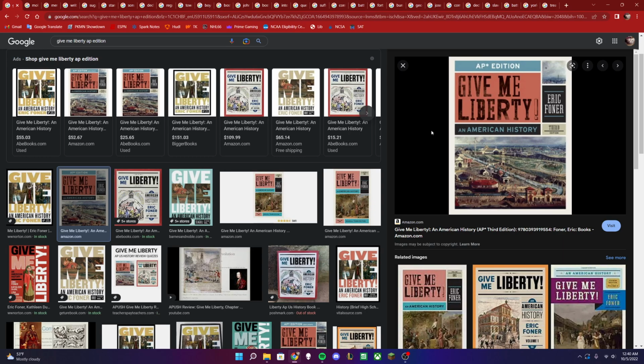It's a new series, or it might be a series, I don't really know yet, where I'm going to go over the APUSH textbook chapters in this book right here, Give Me Liberty by Eric Foner. So AP class, AP US history. Today we're going over chapter 5.